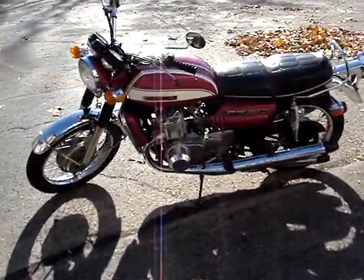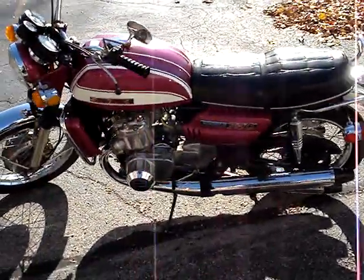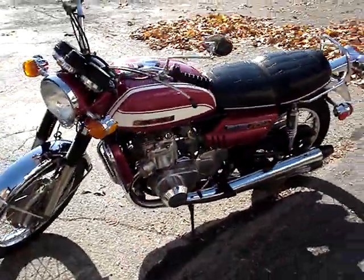Again, this is a 1972 Suzuki GT750J model, commonly referred to as the Water Buffalo or the Kettle for our friends across the pond.